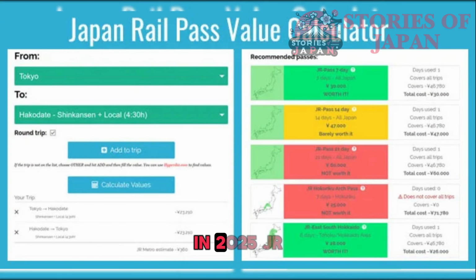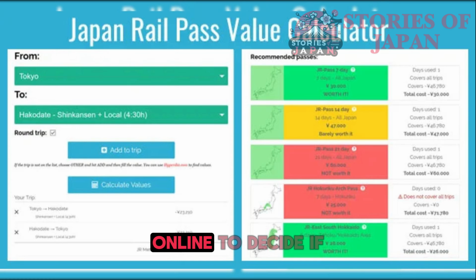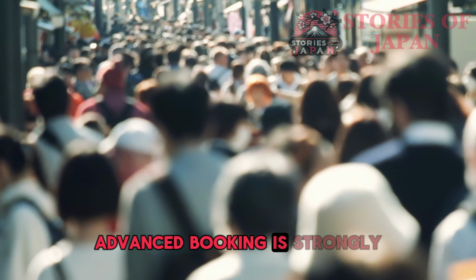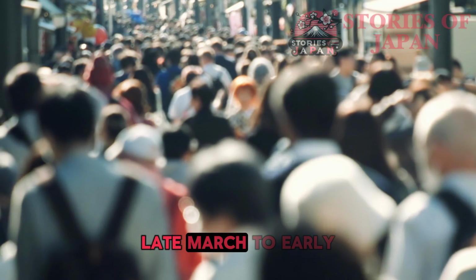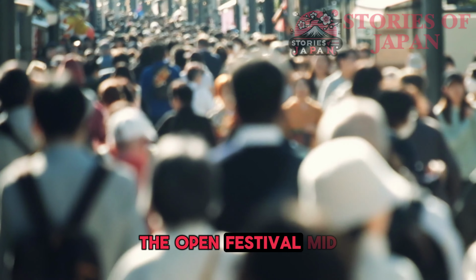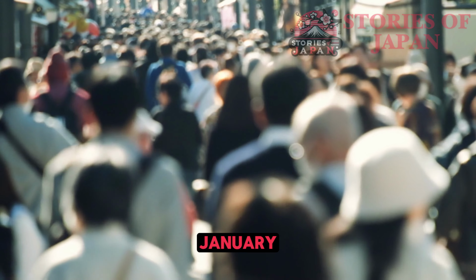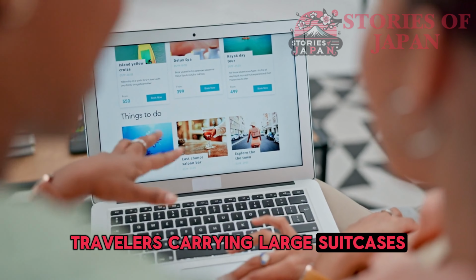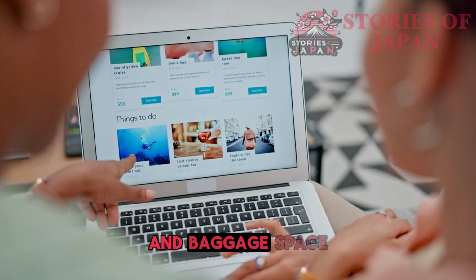In 2025, JR Pass prices have increased significantly, so travelers should use the Japan Rail Pass calculator online to decide if it's a cost-effective option based on their itinerary. Advance booking is strongly recommended during peak seasons such as cherry blossom season, late March to early April, Golden Week, early May, the Obon Festival, mid-August, and the New Year period, late December to early January. Travelers carrying large suitcases or traveling in groups should also book early to ensure seat availability and baggage space.